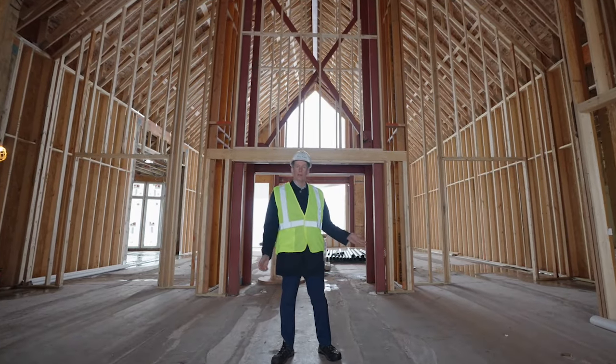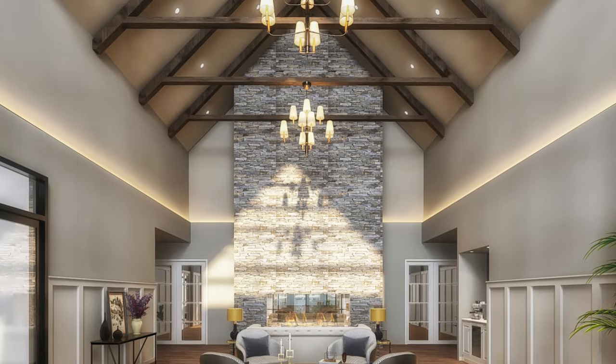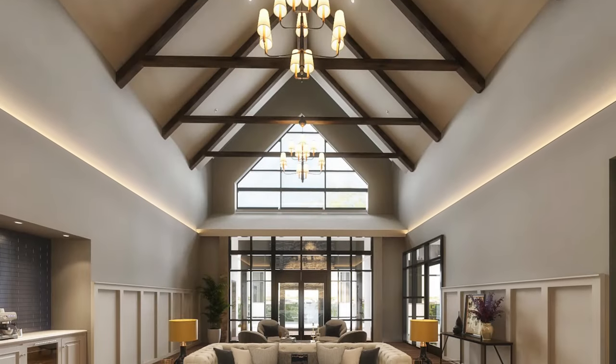Welcome to our lobby. We have a floor-to-ceiling stone fireplace behind us, coffee bar over here, and we'll have seating throughout this area.